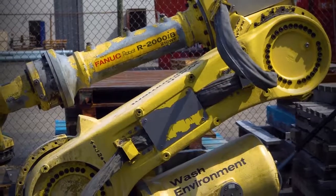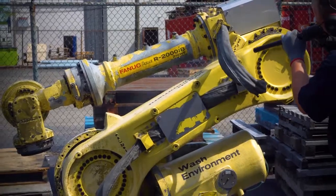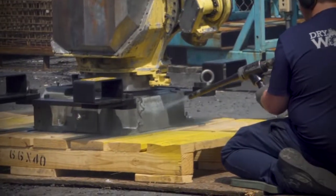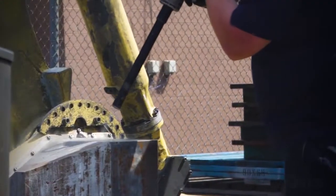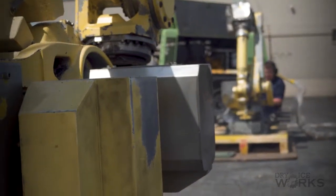On this particular day, we were cleaning Fanuc robots. They were from a wash environment, meaning they'd been bathed in a lot of chemicals. We needed to remove all that so MMBS could determine what needed to be repaired. There were 3 robots for us to clean. We had 2 blast units going.